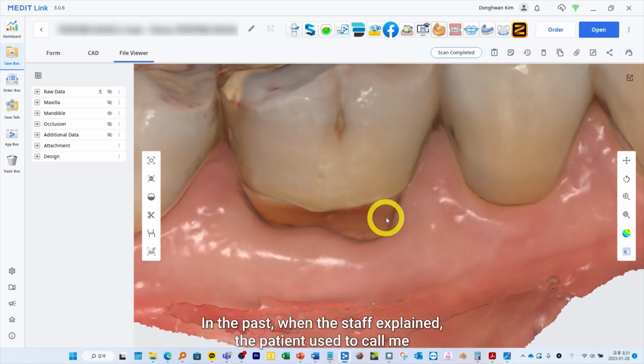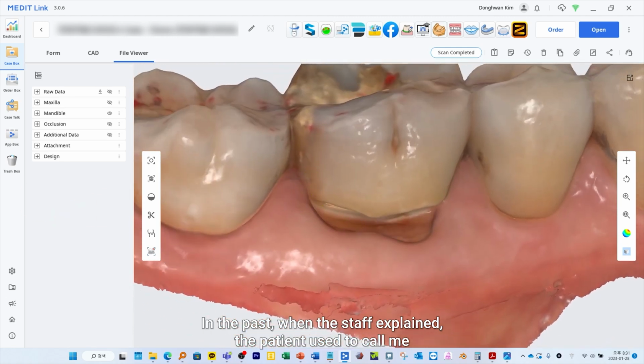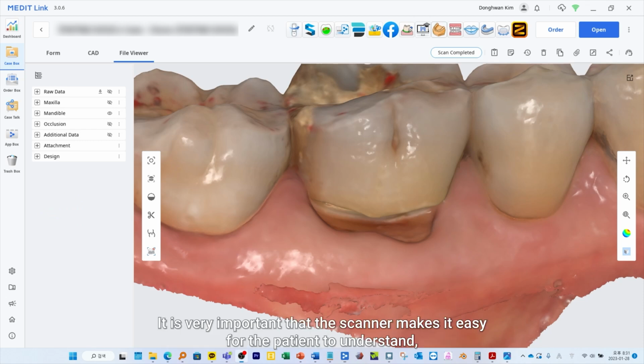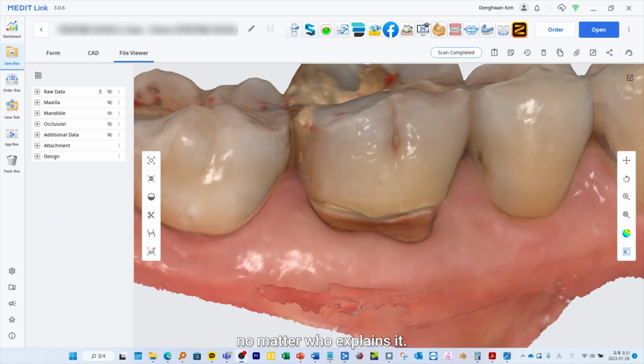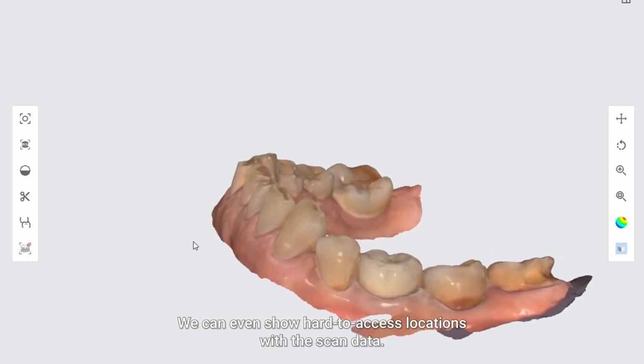In the past, when the staff explained, the patient used to call me and confirm where and how many areas need to be treated. But now, my patients don't come to me anymore. It is very important that the scanner makes it easy for the patient to understand, no matter who explains it. We can even show how to access locations with the scan data.